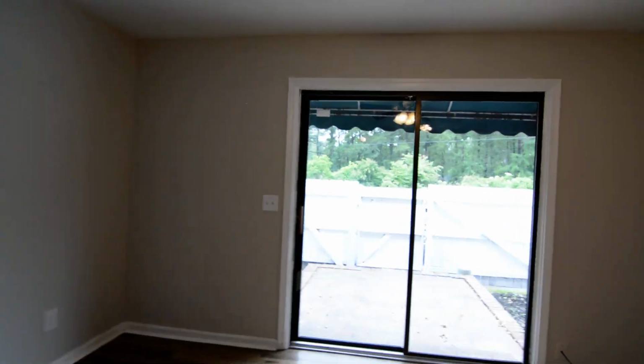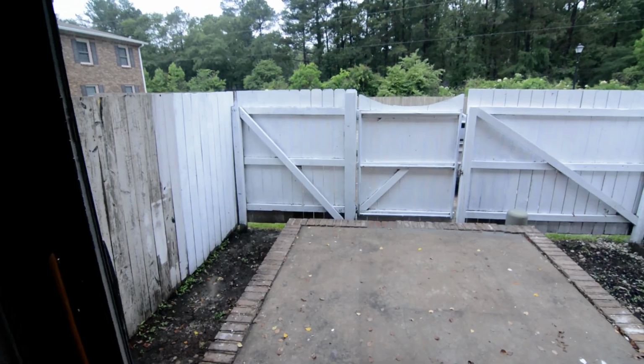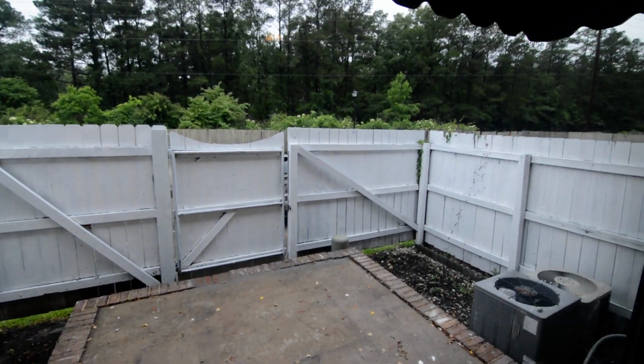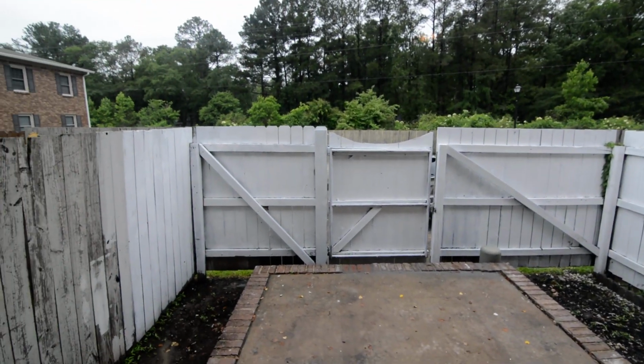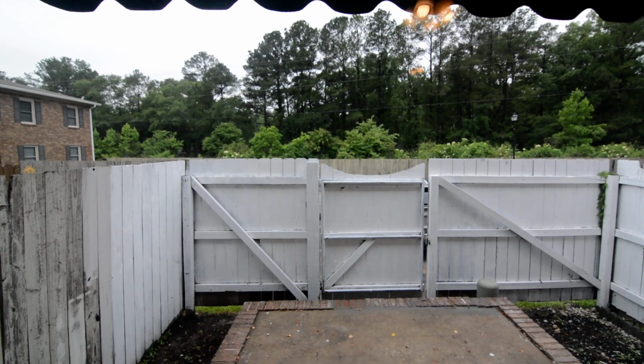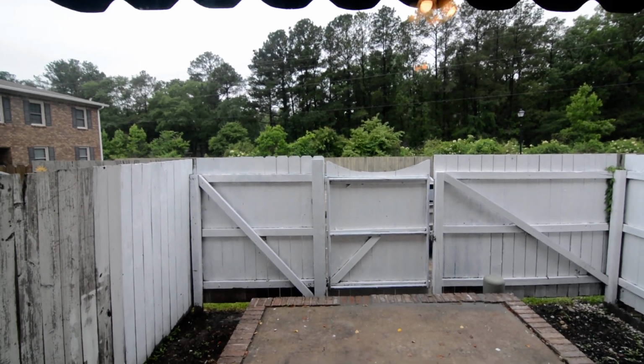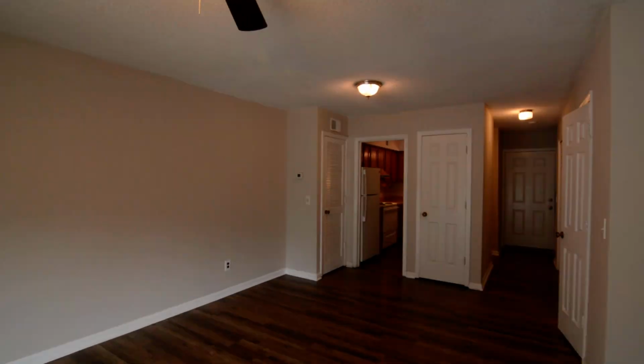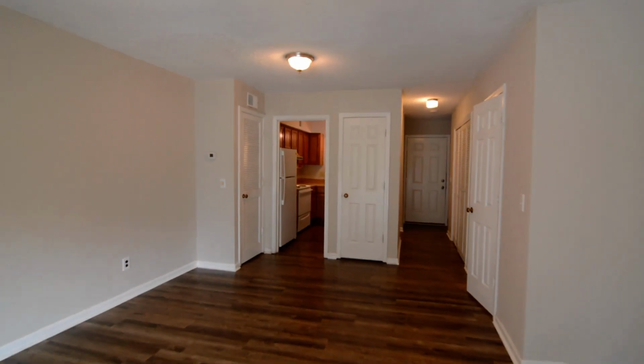And we'll just show you quickly the outdoor space. We need to show you through the door. So you have a patio that's nicely enclosed with some privacy fencing. You do have some parking that belongs to the unit as well. I know there is at least one marked space. There may be 2, but you can check with the leasing office for details on that specifically.